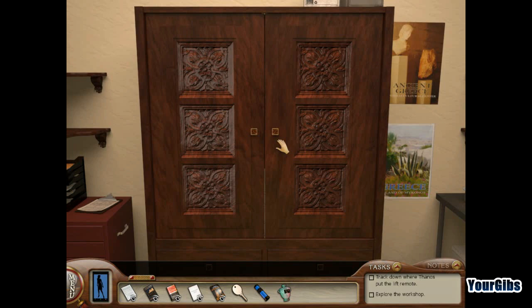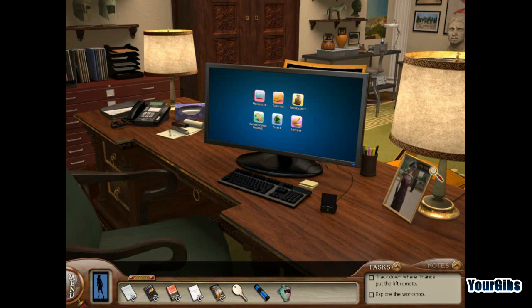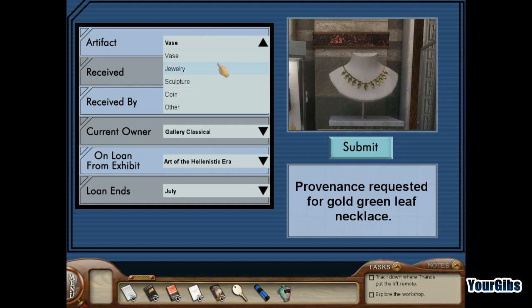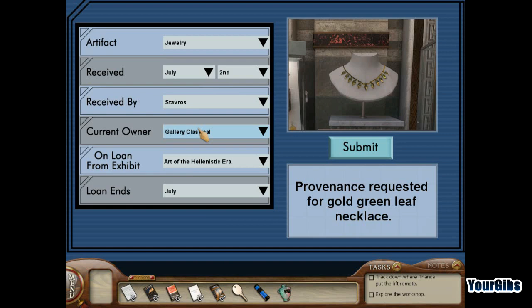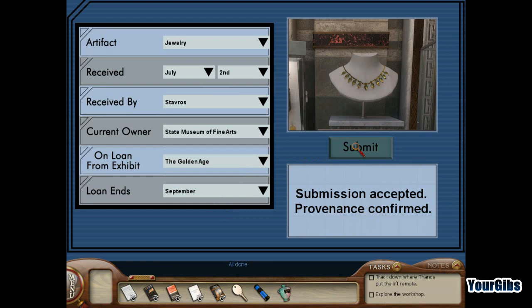First of all, look at our gold necklace on the list here. Let's see, where is it? Item. Gold leaf necklace. The Golden Age, July 2nd, Stavros. Come on, get to the computer before I forget all that stuff. Oh, wait, I gotta put my cell phone there. Why is it not showing? Oh, there we go. That's cool. Jewelry? Sure. It was July 2nd. It is Stavros. Classical Age? No, it's on loan from the Golden Age. Sure. And State Museum of Fine Arts? All done.